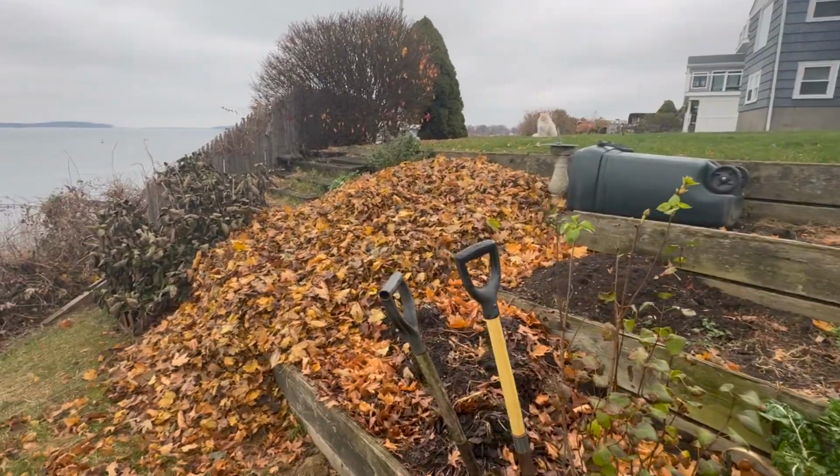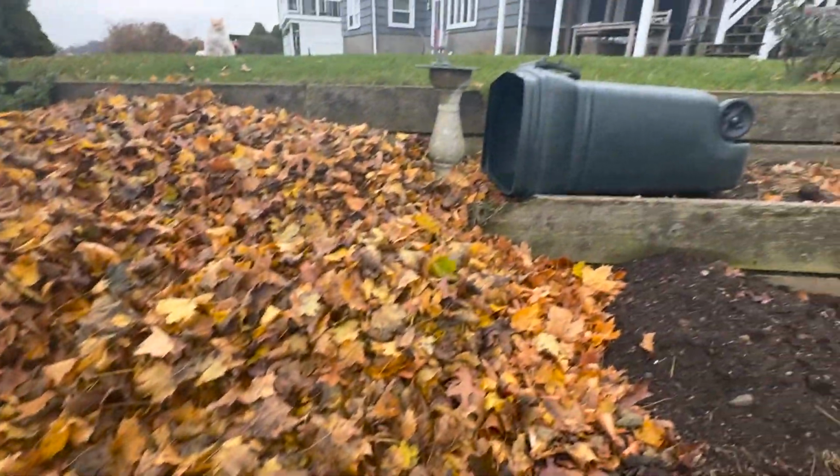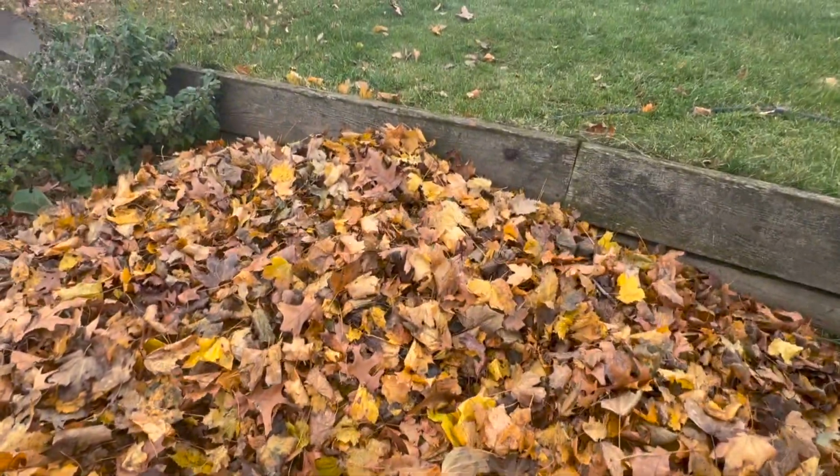Last evening was moving some leaves. It doesn't even look like that leaf pile got any bigger, did it? But it did. Four of those barrels, what's that? I don't know, 60, 70 gallons. Four of those barrels of leaves, they'll compress down to practically nothing.